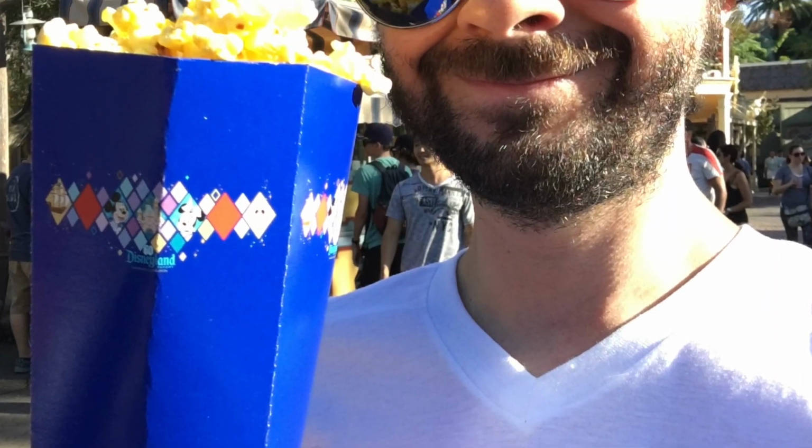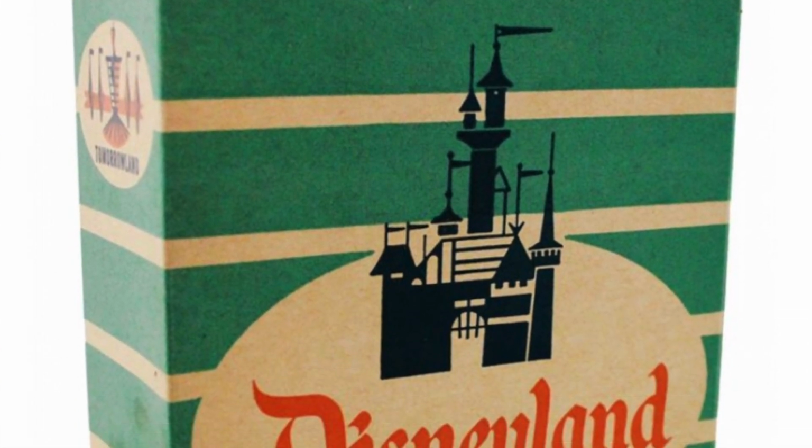Is it because it's like extra salty? Maybe? Did they use some special magic butter? I don't know. Is it that you get it in that iconic Disneyland popcorn holder? Is it that? I don't know, but I do know that Disneyland popcorn is the number one treat I return to more than any of the treats that I have listed. And that's why it's number one. Because it's my favorite form of any of these ever.